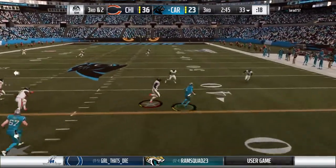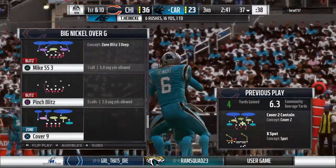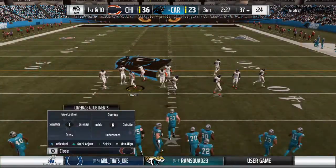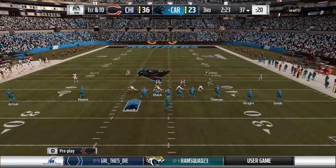Escaping the pressure right. He can run for it, and he will. 4 yards there as they let him out of the pocket, and he got enough for the first. When they watch film of this game and hand out the grade sheets, he's going to really like getting a double plus on this play.